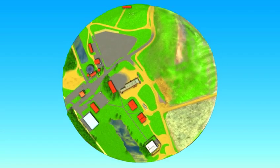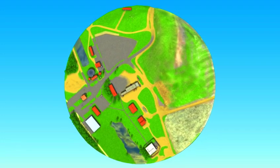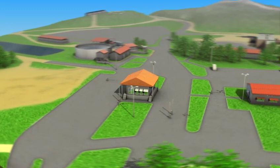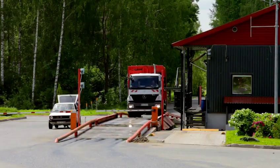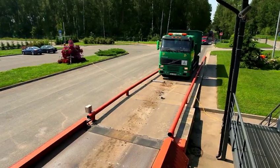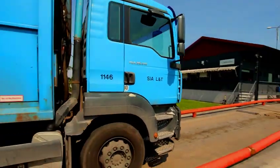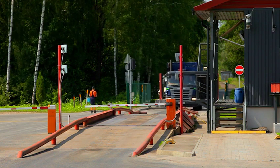Welcome to EKO Getlini, the largest environmentally friendly waste management company in the Baltics. 200 to 300 vehicles pass through these gates every day, from 7 in the morning to 10 at night. The trucks are filled with various municipal solid waste, which is recycled into landfill gas at Getlini, which is then used to produce electricity and heating.